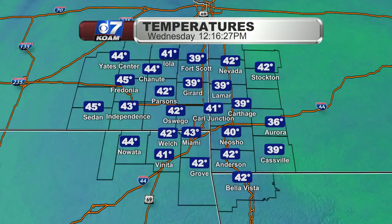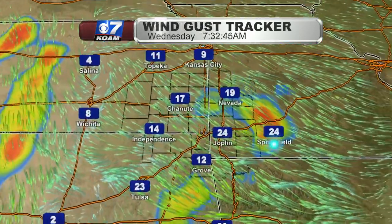As a matter of fact, we're looking as high as 45 in Fredonia and Sedan, as low as 36 in Aurora, but at the same point in time, that's certainly not too bad. 36, nothing's even going to be close to flipping over.